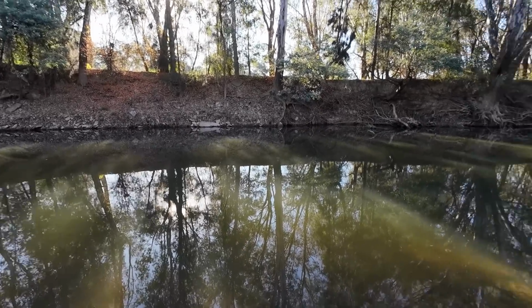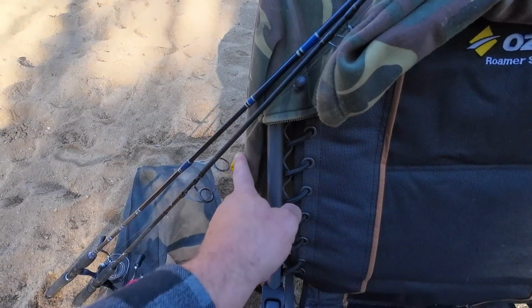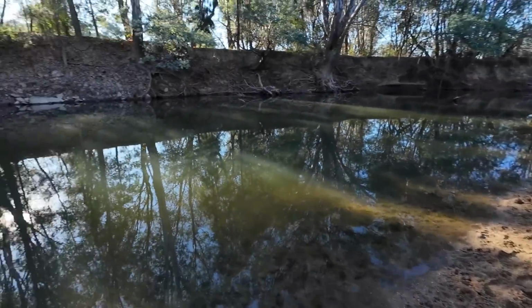But anyway, I'm going to have 2 rods, both baited up with Janjuck worms. One of them I've got to rig up because it's got a soft plastic on it. The other one's already rigged up. I better get my lines in.